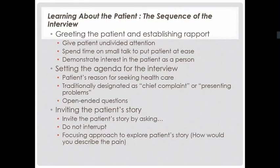And then you now invite the patient's story. So, you now start to ask and allow your patient to talk. So, the patient will tell you, I had chest pain 3 days ago, but I have this chest pain on and off for almost 3 months, mga ganon. Then he will start to talk about that. Now, do not interrupt. Do not interrupt.